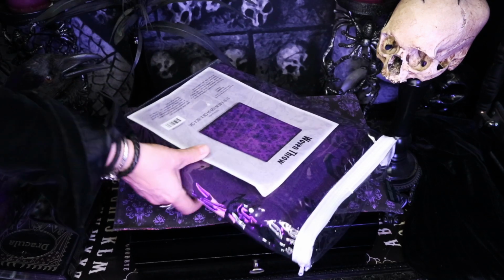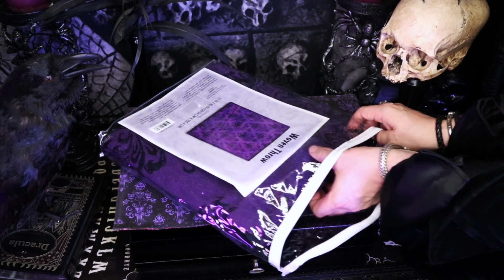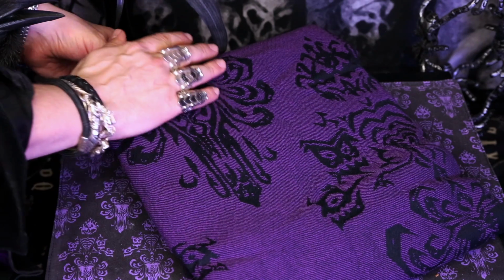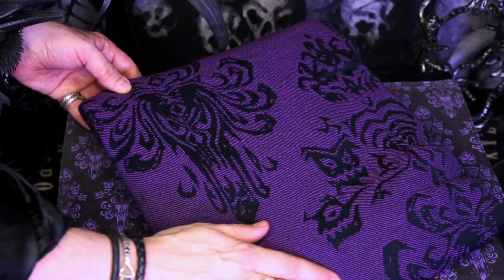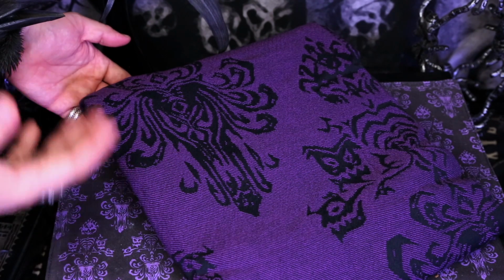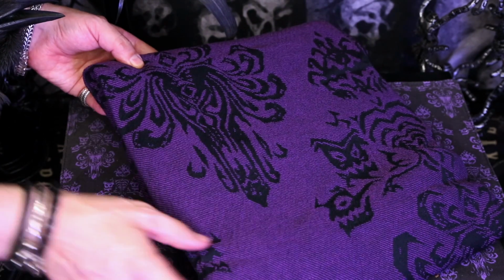The next item is this woven throw. Now look at this. Unlike the blanket they had at the store, which had a Haunted Mansion logo on it, this one is just the wallpaper pattern, with all of the creepy little faces. So rather than looking like a souvenir from a Haunted Mansion, it looks like a blanket you might be given in an actual Haunted Mansion, and that makes all of the difference to me. And what's even better is that it's reversible. The back is the same pattern, but it's purple on black instead of black on purple. It is just absolutely lovely. Oh, I love it. And it's so cozy. It is perfect for keeping warm on a dark and stormy night.